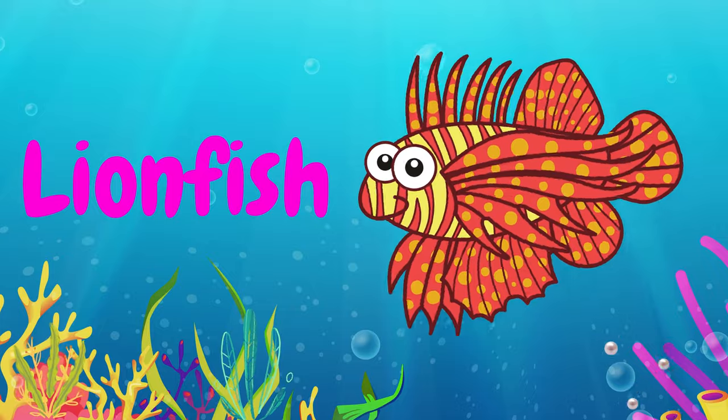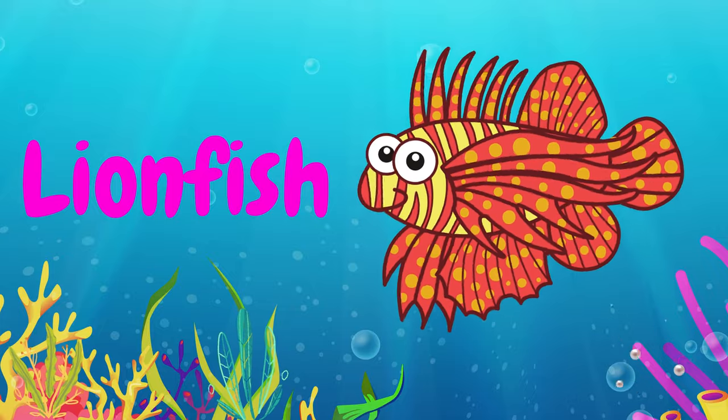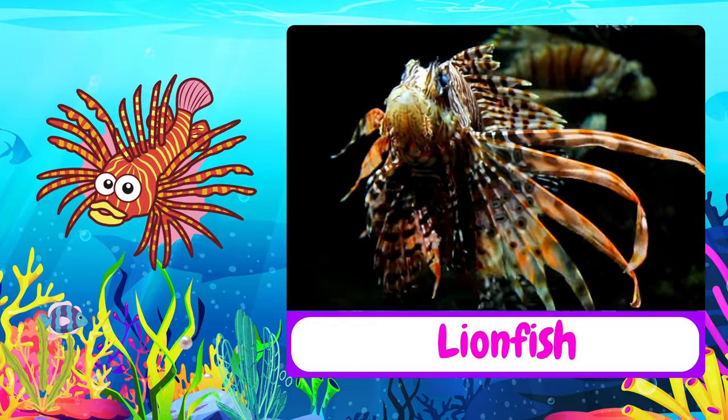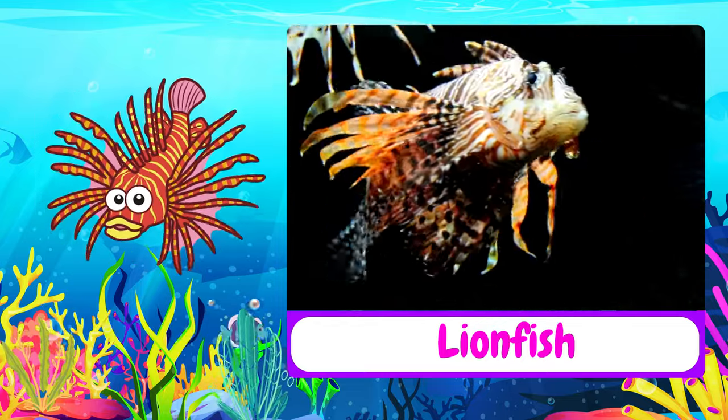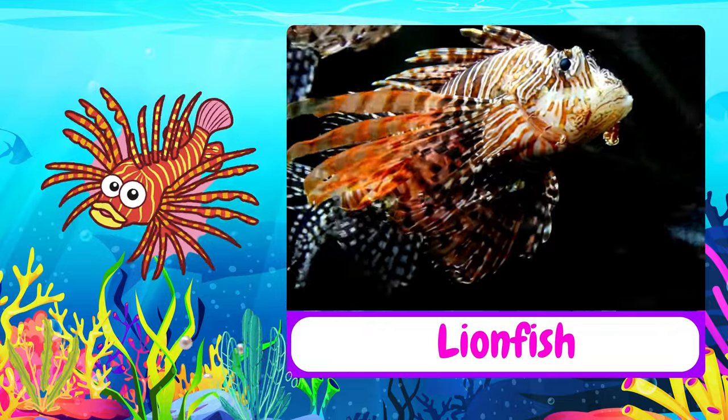Lionfish. Lionfish have beautiful stripes and long, venomous spines. They're not native to the Atlantic Ocean and are considered invasive there.